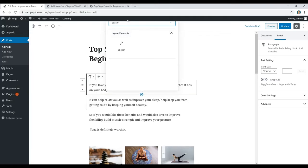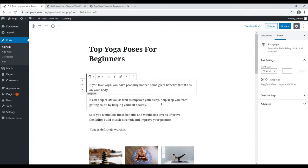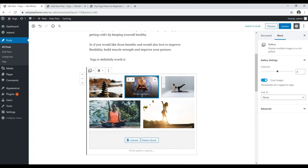Type in spacer like that, and then click on here. Then you can just adjust the height of it right there, and again if you want to get rid of it, just click on it and then hit the backspace button and it's gone. Okay, and the way I made this gallery right here is pretty simple.